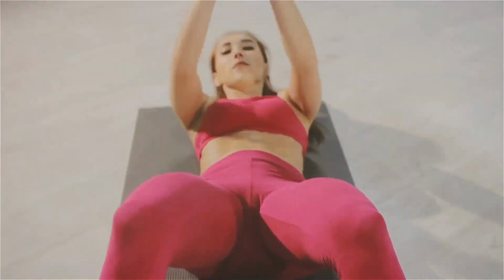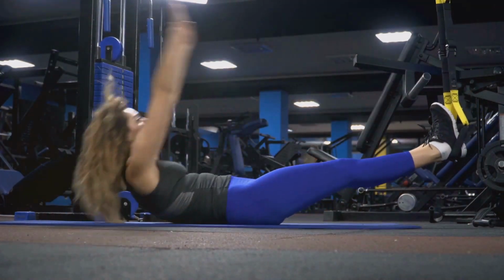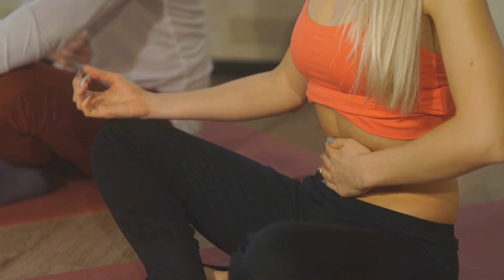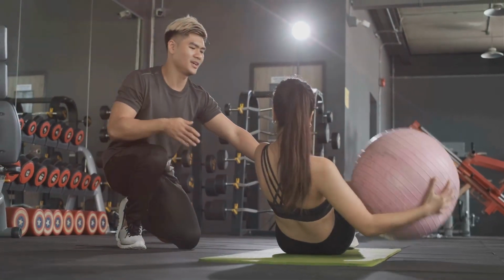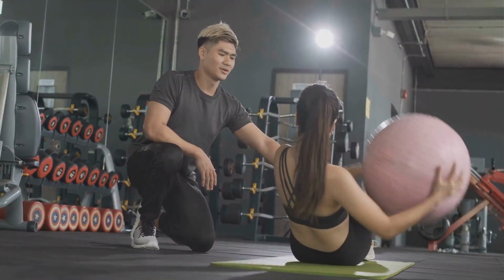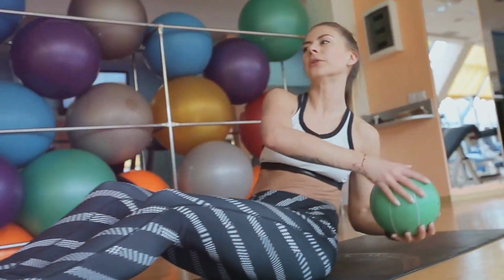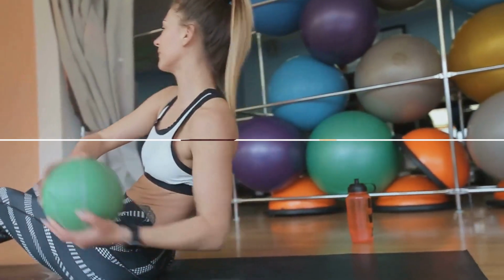So, what's so special about Russian twists? Well, they target your entire core, with an emphasis on the obliques. That means they're excellent for toning not just your lower belly but your entire midsection. It's a comprehensive exercise, hitting multiple muscles at once, sculpting your abs, and helping improve your overall stability and balance. Russian twists are a great way to work your entire core, not just your lower belly.